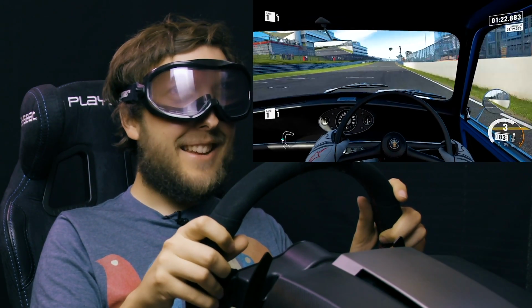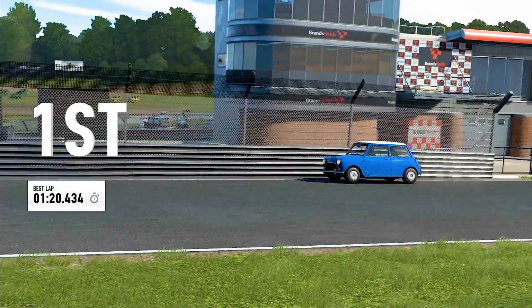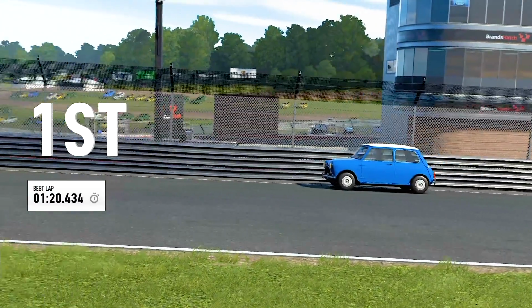Now here comes the finishing line. What's it going to be? It's a 1 minute 20.434, beating Liam by a thousandth of a second. That's so much harder. That's impossible, yeah. That's really, really difficult. So what sort of areas were you having the most trouble with?